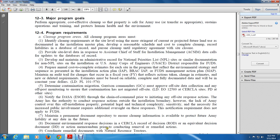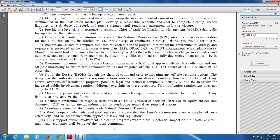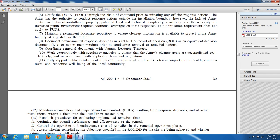future documentation. Environmental response decision, a circular recorded decision ROD, the equivalent decision of DD of the decision document action of the Department prior to conducting removal or remedial action. Conduct coordination of remedial documentation of national resource trustees with cooperative regulatory agencies to ensure the Army cleanups goals that are accomplished by cost effectively in accordance with the applicable laws and regulations. Fully supported public involvement in cleanup programs with potential impact of the health, environmental, and economical well-being local community.